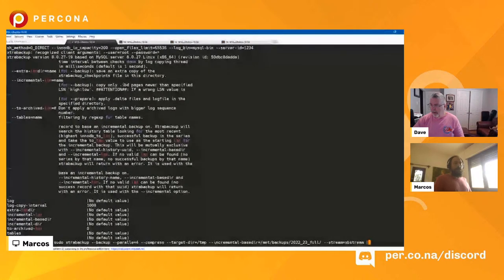So we will set up the stream here. Backup, parallel. And I'm just going to add compress threads. Compress four. And again, this is the key part.